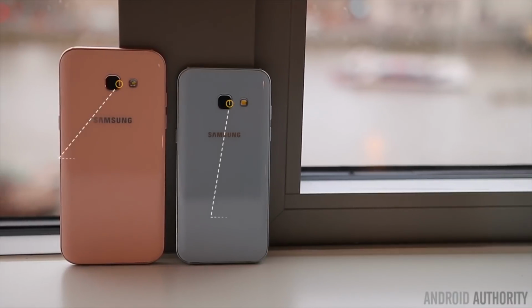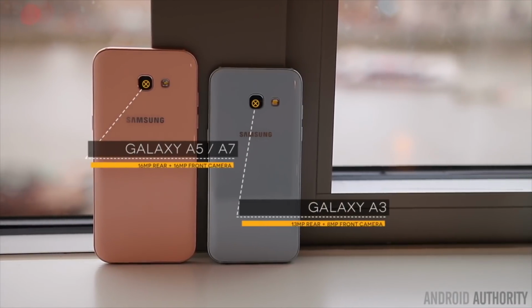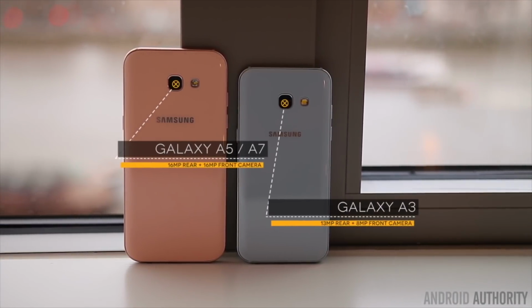And yes, I know there are new Pixels coming out very, very soon, and it's very likely that the smaller of those two new Pixels would be on this list too. Watch out for that. But let's talk about a lesser known option, and that's the Samsung Galaxy A3 from 2017.